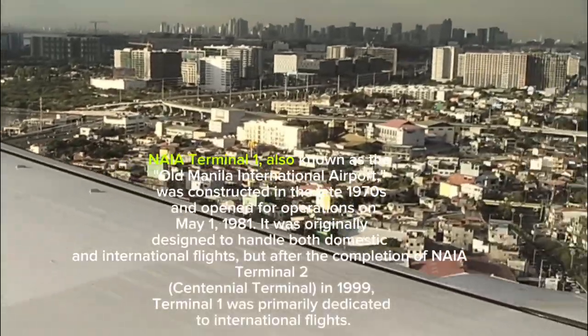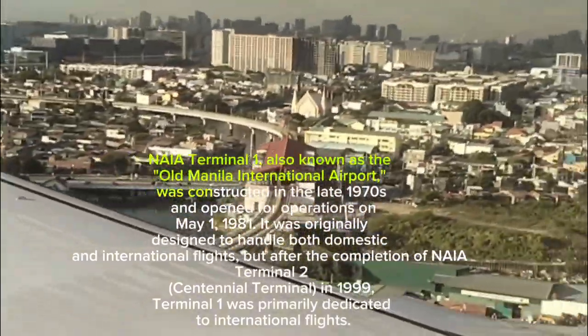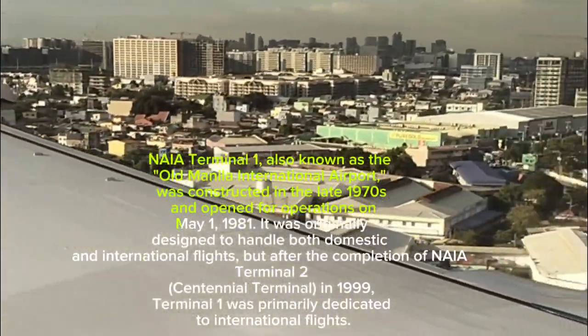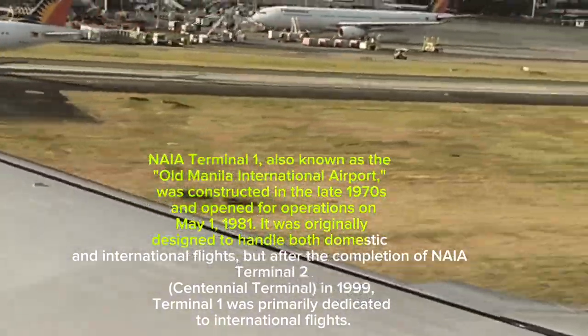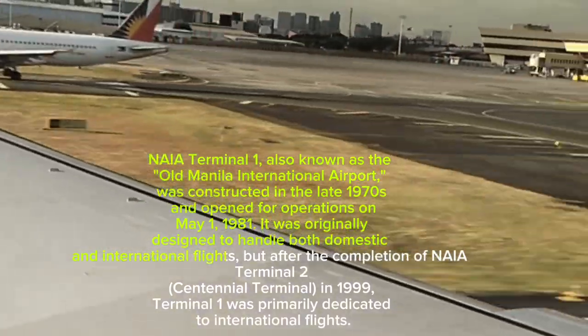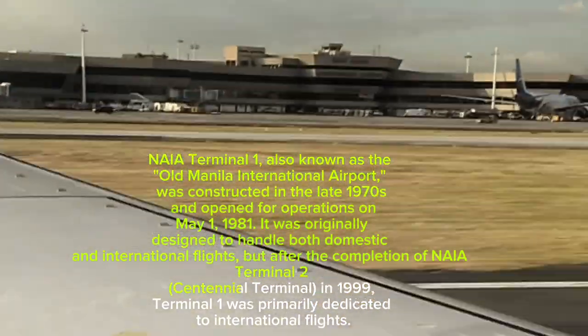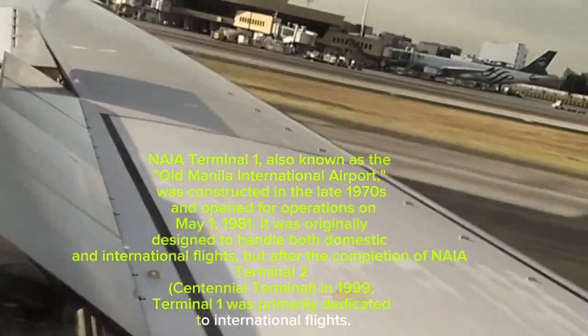NAIA Terminal 1, also known as the Old Manila International Airport, was constructed in the late 1970s and opened for operations on May 1, 1981. It was originally designed to handle both domestic and international flights, but after the completion of NAIA Terminal 2, Centennial Terminal, in 1999, Terminal 1 was primarily dedicated to international flights.